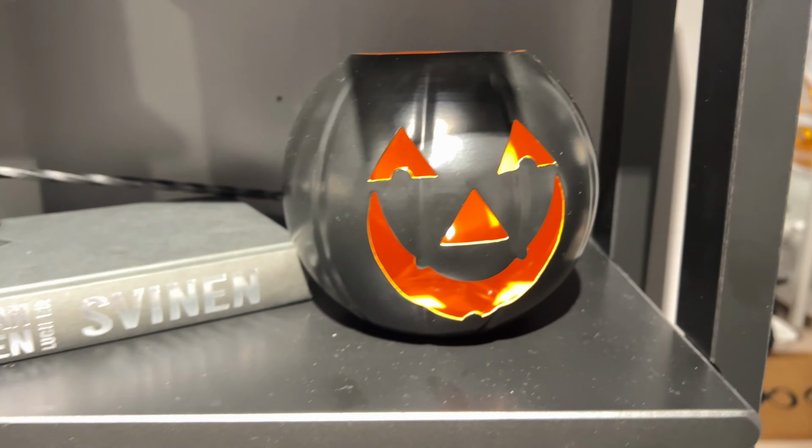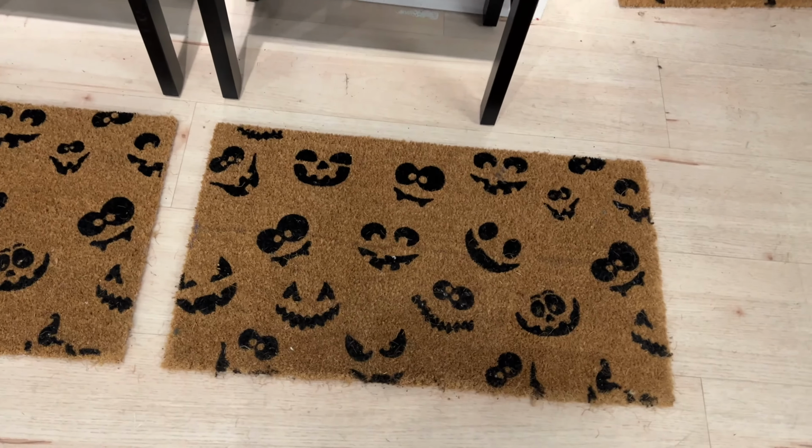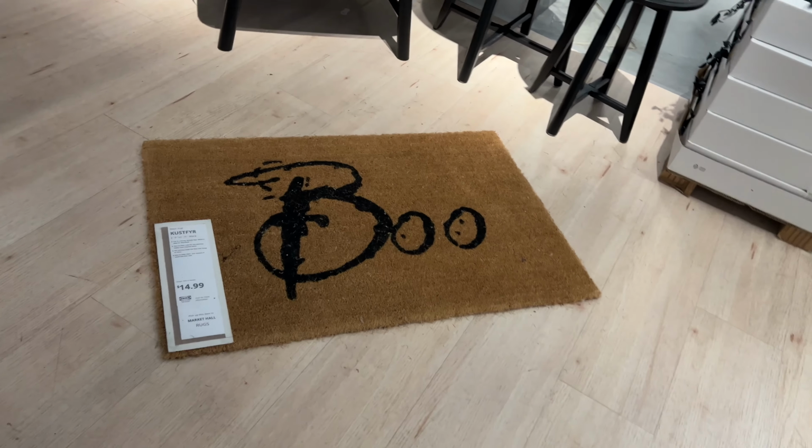Being that this is IKEA's first attempt at Halloween, I think it's really great. I mean, really cute stuff. Some of it's a little pricey though.